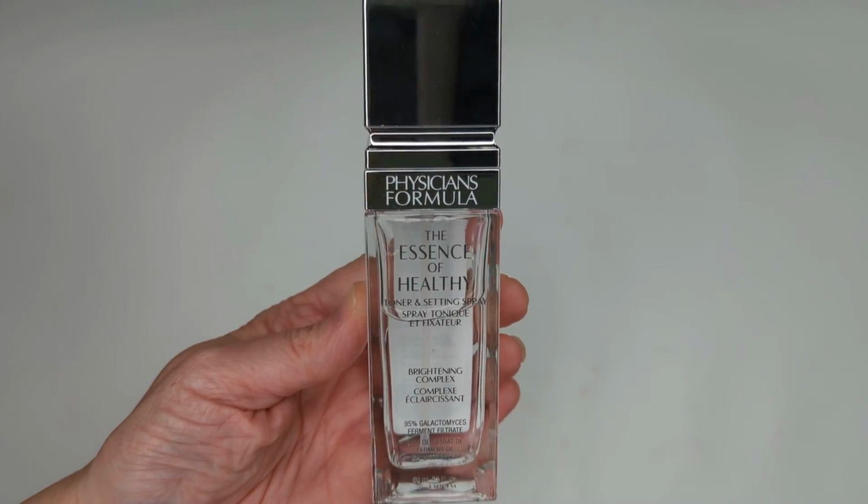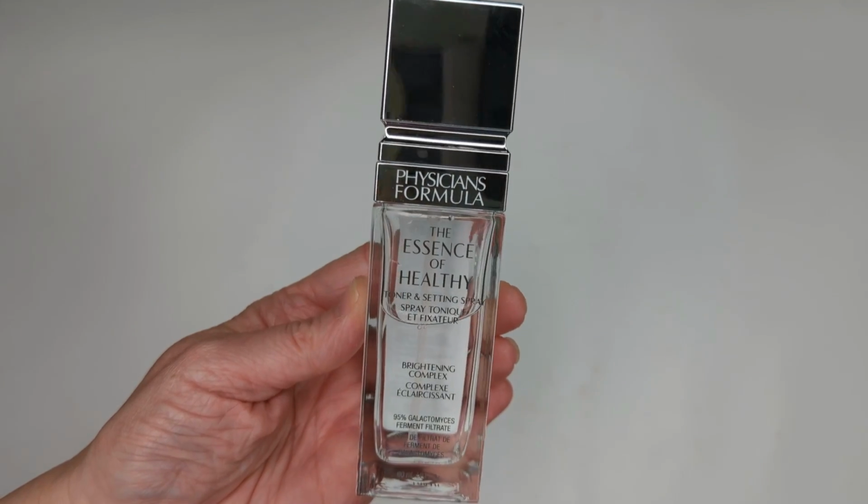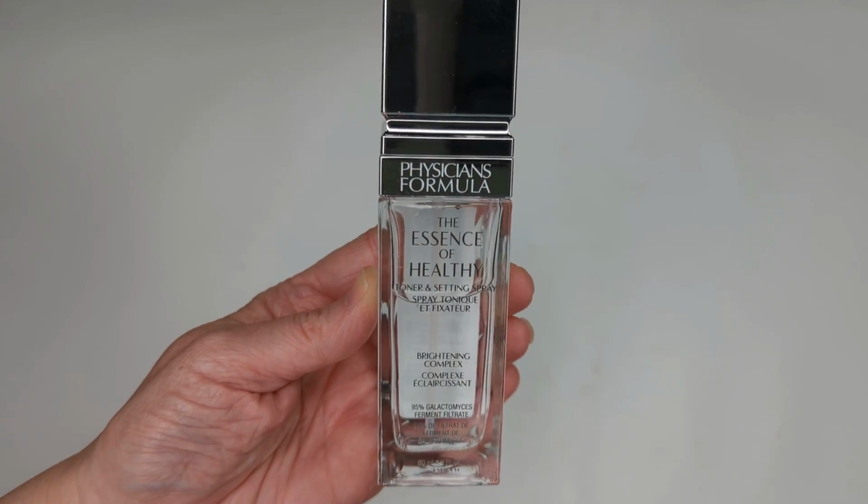So this has 95% galactomyces ferment filtrate, which basically, if you've ever seen the COSRX galactomyces formula or something like SK-II, which is like 90-something percent galactomyces fermented ingredients. So I feel like if you're gonna set your makeup, you might as well do it with some skincare ingredients as well. This also says that it's packed with vitamins, antioxidants, minerals, amino acids, and natural acids to condition and visibly enhance the skin's radiance.